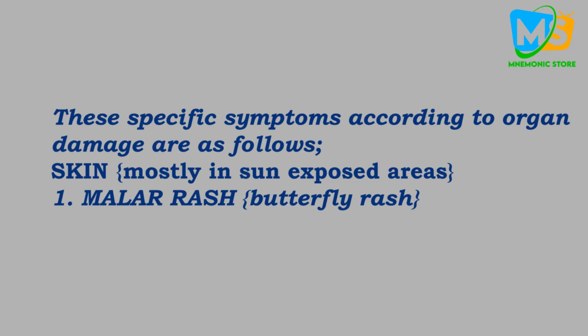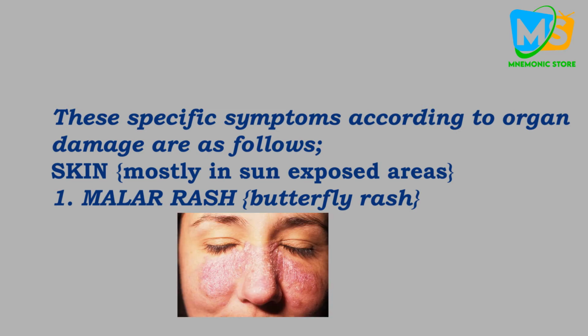These specific symptoms, according to the organ damage, are as follows. The skin, mostly in sun-exposed areas, where we have the first symptom as malar rash. These are rashes on cheeks which spare the nasolabial folds. They are butterfly-like and sometimes are called butterfly rash.